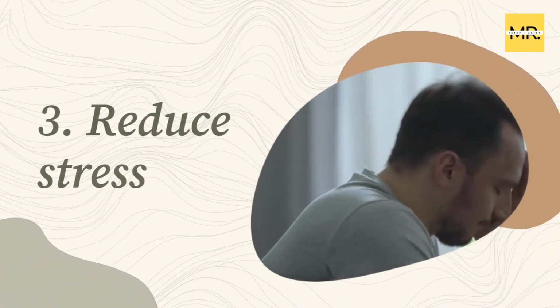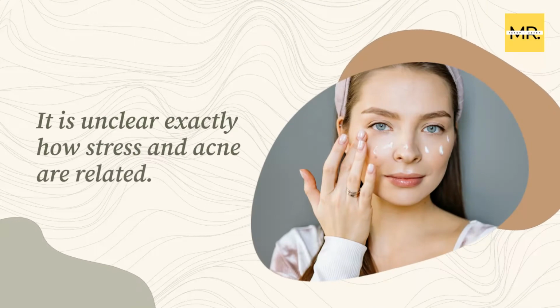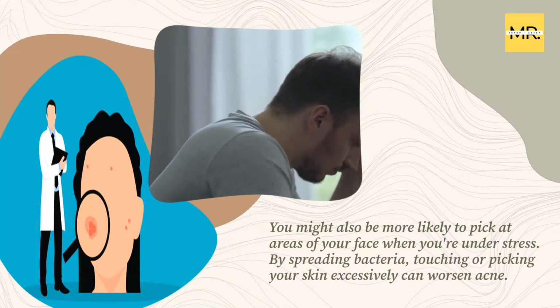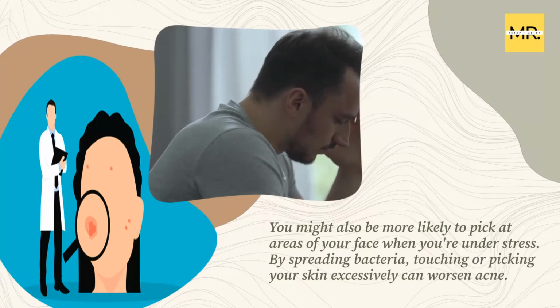3. Reduce stress. It is unclear exactly how stress and acne are related. You might also be more likely to pick at areas of your face when you're under stress. By spreading bacteria, touching or picking your skin excessively can worsen acne.